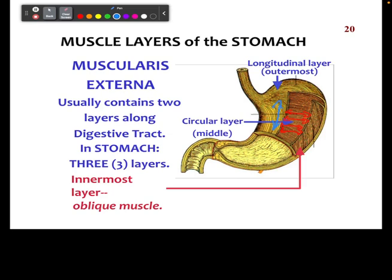We can squeeze up and down, left and right. And the innermost layer, which I'll do in pink, is at an angle. It's oblique. So now we can squeeze the muscles in that direction too. Because of these different layers of muscles that contract in different directions, we can really move the stomach around in multiple ways to help us to mechanically break down our food even further.